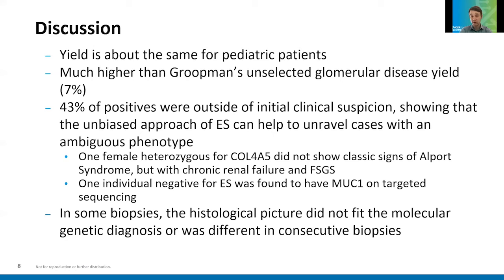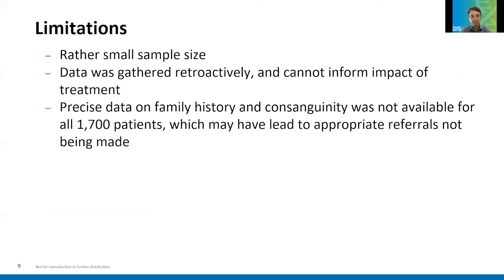Though there were strict criteria for which patients to test, which genes those patients had tested were very broad. In fact, whole exome sequencing was done and a wide range of findings came back. The authors noted that in 43% of the positive findings, the gene identified was outside of the initial suspected causative genes. This points towards the utility of a broad-based testing strategy and demonstrates that genetic conditions don't always present in the way we classically expect them to.